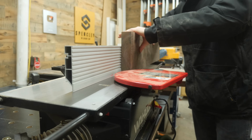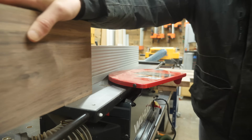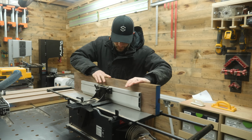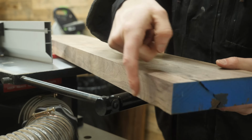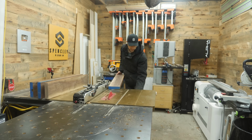Edge joining on this thing is much, much easier, but the fence doesn't really stay locked in perfectly square with the bed of the jointer, which can lead to less than perfect edges. Even with those less than perfect edges, I am still close enough to straight that I can rip a parallel edge on the opposite side on the table saw.